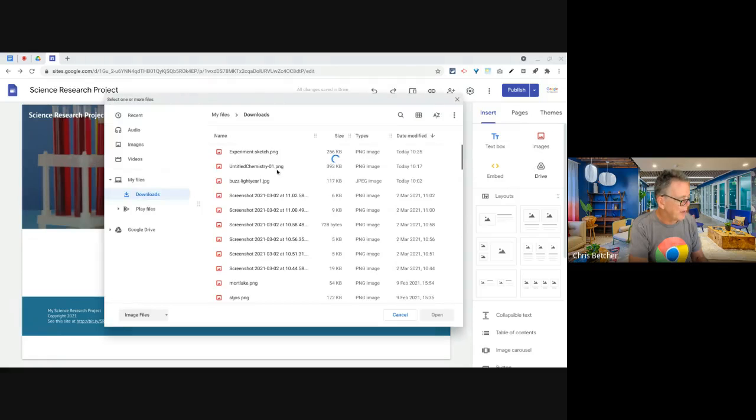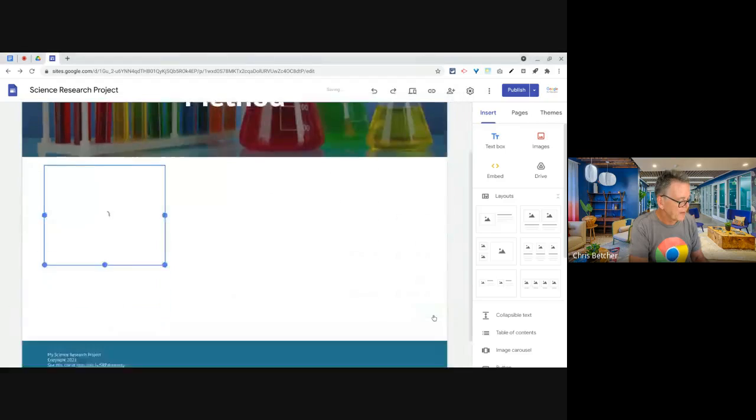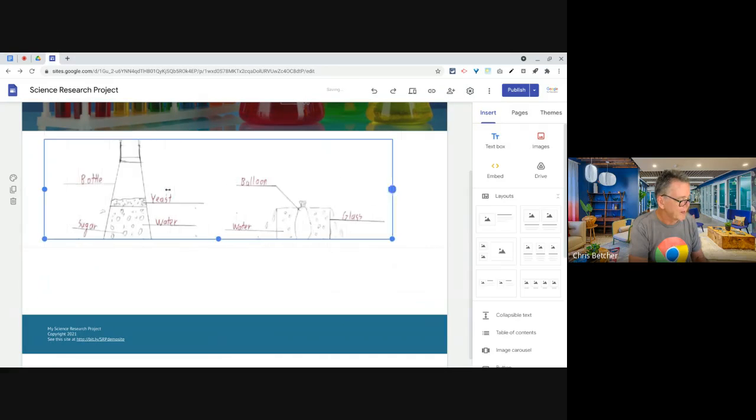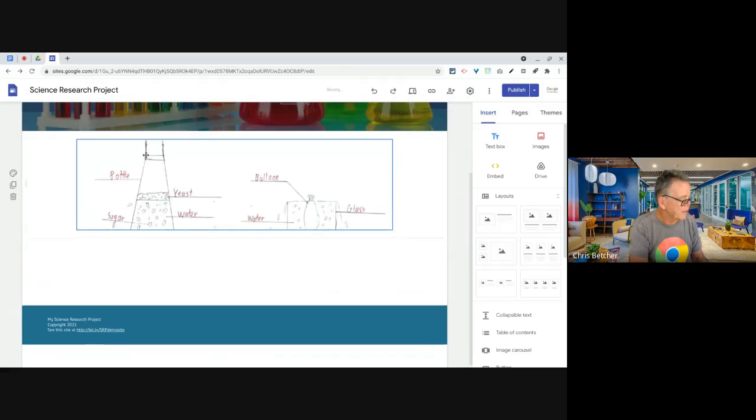an image, and that image is in my Drive, and there it is there. It's called the experiment sketch. So I go in there, and there is the experiment. Now, it's a little small, so I might just drag it out to make it a bit bigger. I might just center it on the page.